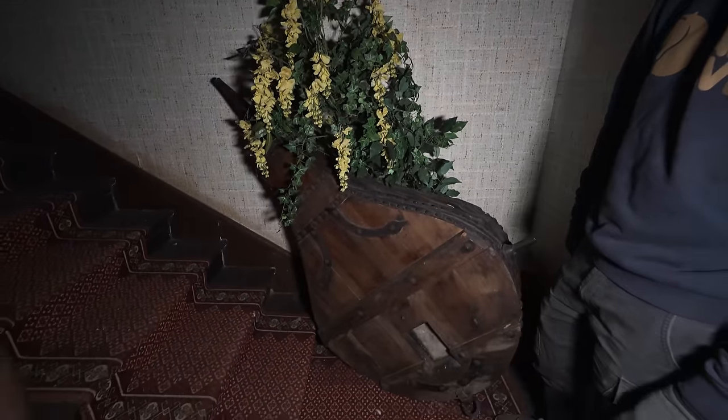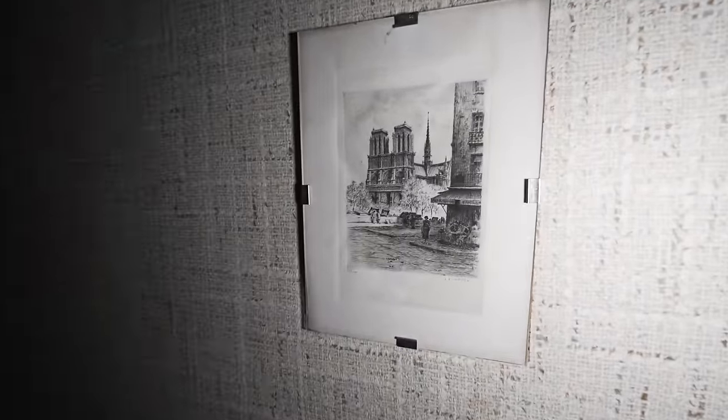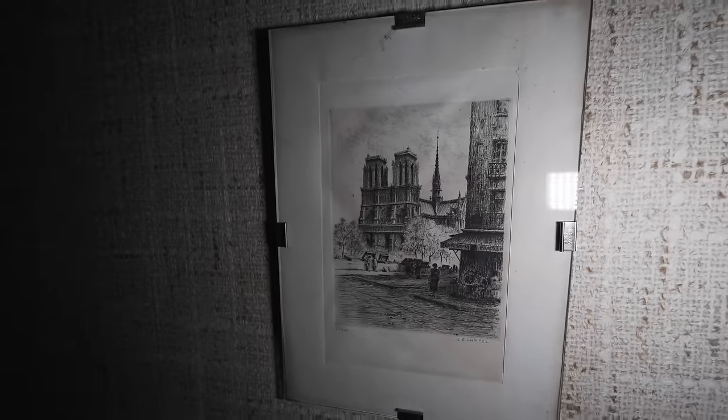I've explored so many abandoned buildings, but never seen something like that before. This is a beautiful decoration piece. Not a chair. I love it. A chair in the stairs. Yeah, exactly. You know this? Of course, Notre-Dame. Notre-Dame de Paris. Fortunately burned down, but they're restoring it.